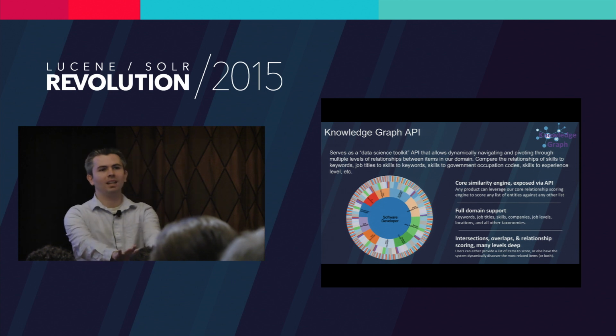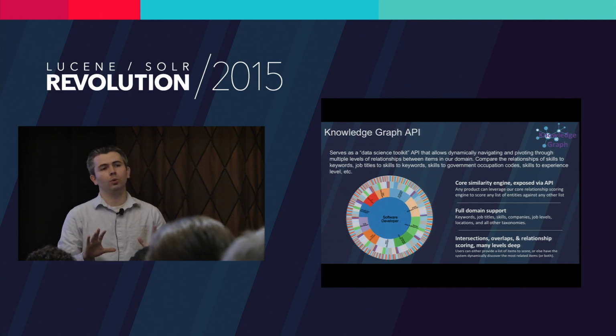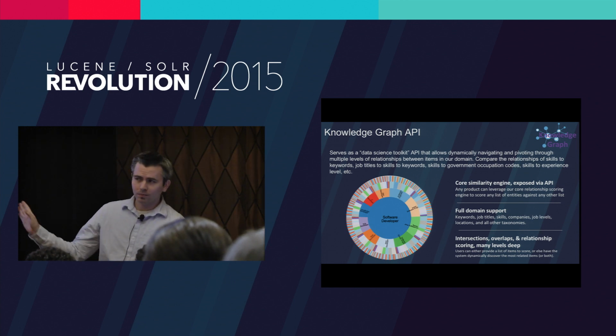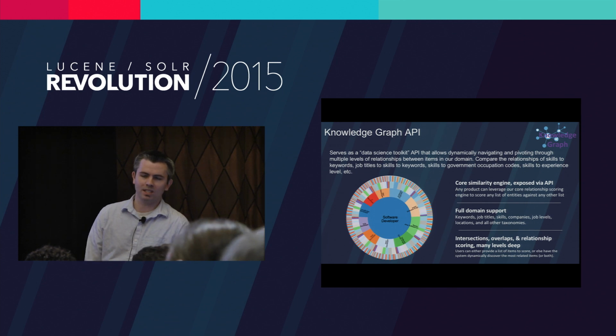Just taking a step back for a second, all we're doing is taking millions of documents, putting them in a Solr index, and leveraging the statistics in that Solr index to figure out what's related to what. I'll walk through some examples in just a second, but it's basically a core similarity engine that we expose via an API.